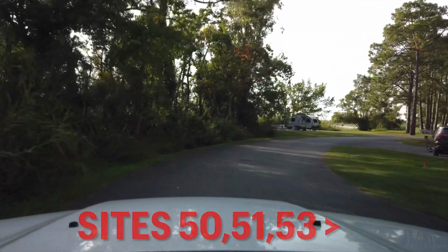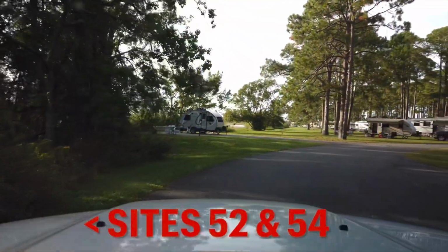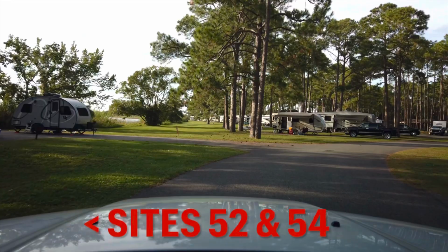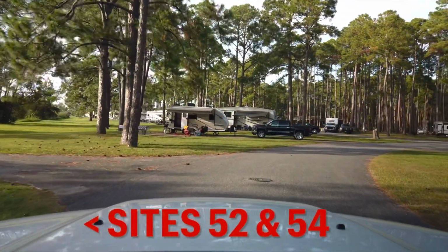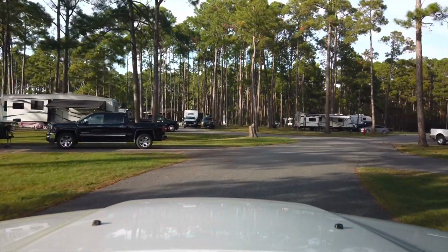Looking at it now, I think we would just probably pick the most convenient site. I will say though, that site straight ahead with that little bitty R-Pod is site 52. That's kind of cool. Yeah, that's a nice site, kind of locked in there all by yourself. And that's 54 with that black pickup truck, that black Chevrolet, is it? Yeah.